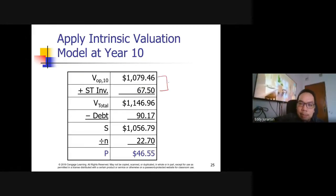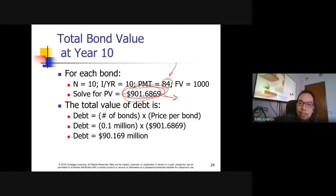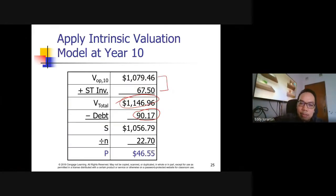Okay, so we again plug in the numbers here. Previously we got the total value of the firm, minus the value of debt from here. So we could estimate that the value of equity for stock would be 1.05 billion at year 10.